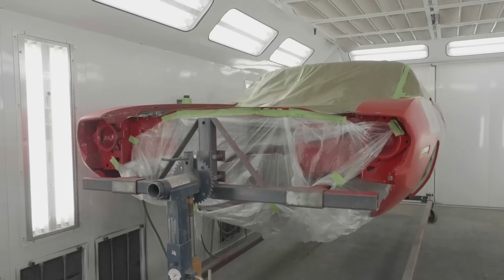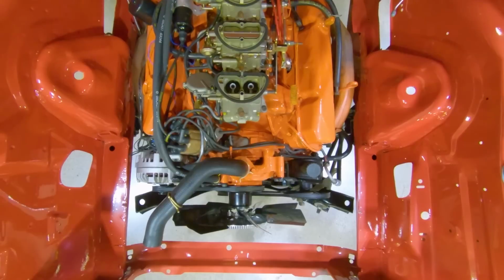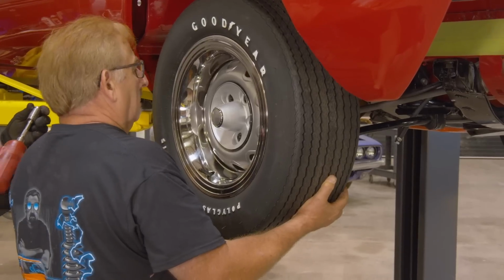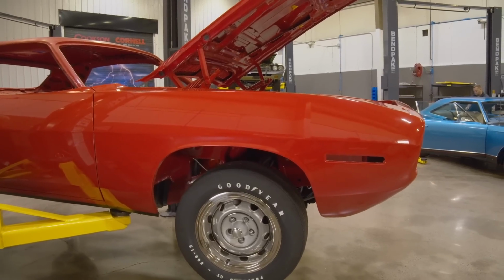Made a lot of progress on our red Barracuda tribute car. So we got the drivetrain in it, the 4-barrel, date-coded correct engine and transmission installed with the wheels, tires, and suspension. We got the rear axle installed in it with the wheels and the tires. So that car, in just a matter of a few days, really went from an empty shell coming out of the paint shop to a rolling vehicle that we can now jump on full force and get wrapped up.